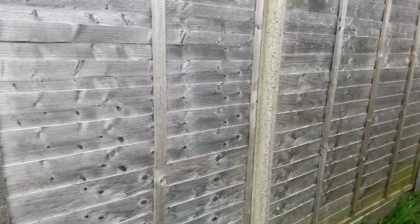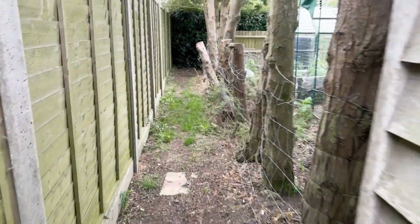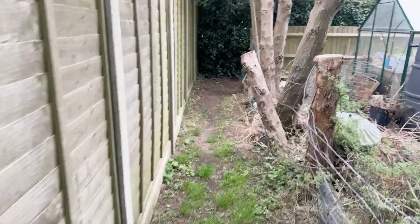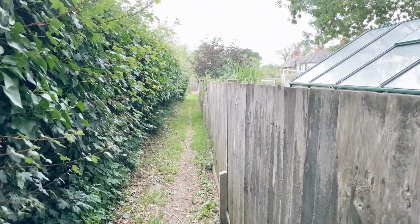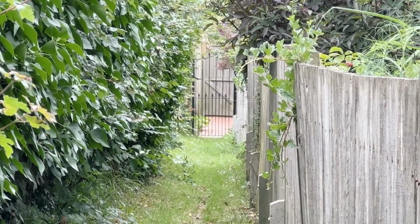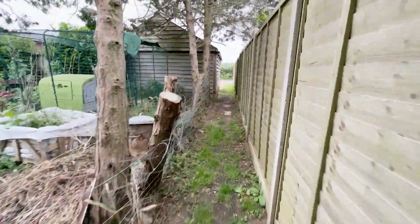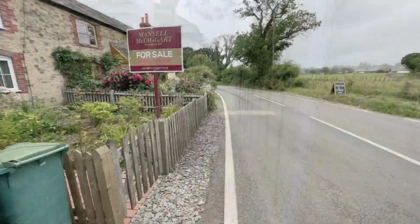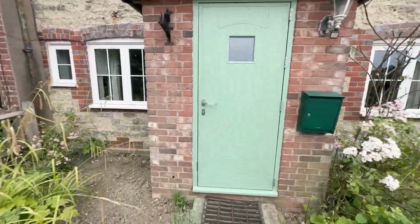But equally, I will just walk you down here as well, so you'll see this when we go into the property properly. This actually leads to a rear access, which if I zoom in there, that far black gate actually is the back of the house that we're going to see. So I'll take you on a proper tour around there once we've been inside. So that gives you an idea of the front and the road and the access. Let's pop inside and have a proper look around.